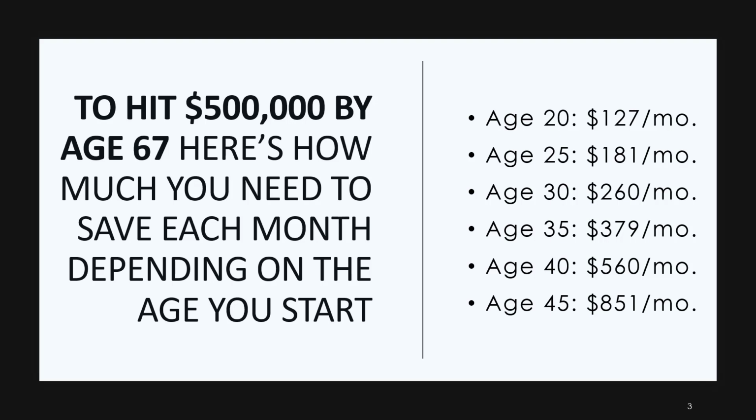In fact, with the tools that I'm going to show you today, you can use a variance. So I like to use 7% returns, but you can use their variance calculator to go up to 8, 9, 10, a 3% variance, or down to 6, 5, 4, 3. Whatever you may be interested in, or if you're being more conservative, you can tailor this to your retirement and conservative savings goals.